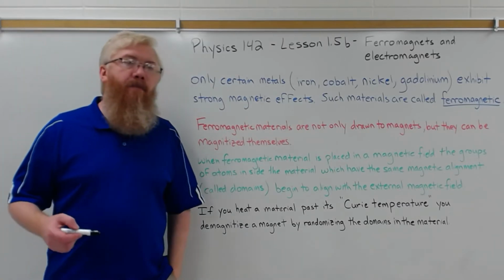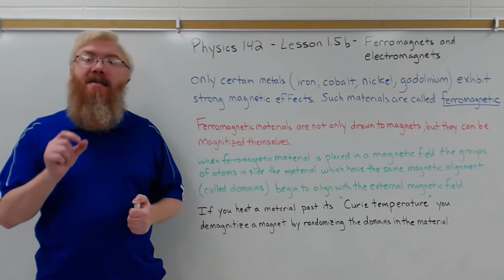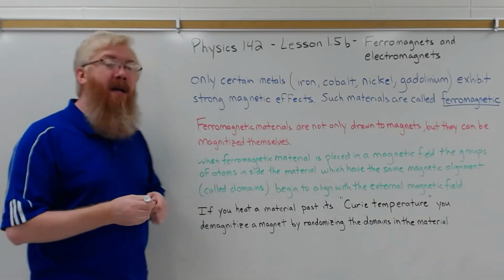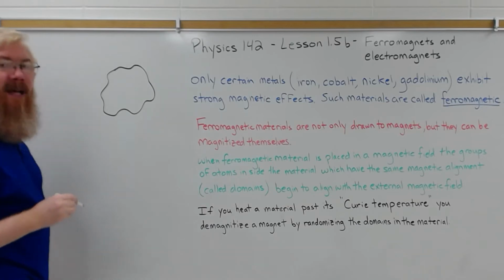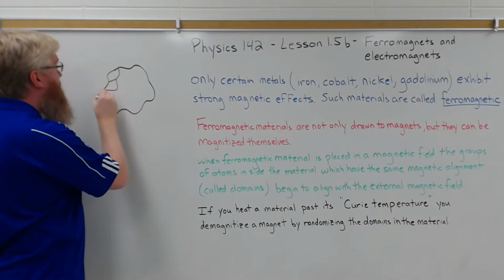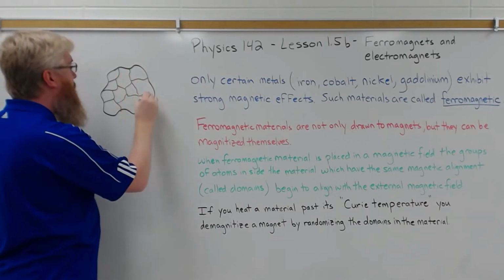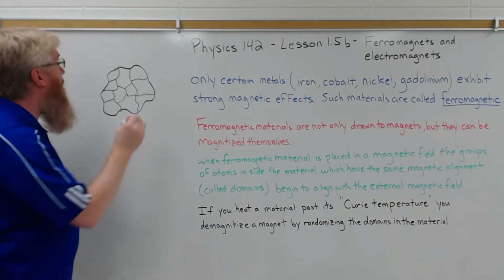Now, in a ferromagnetic material, what is happening is that the magnetic fields of the individual atoms align in what are called domains. So one way to think about that is we have some little chunk of material here. Let's say it's a piece of iron. And inside this piece of iron, it's almost like it's broken up into different countries in a map, where you have areas where the magnetic domains all align in a certain area.